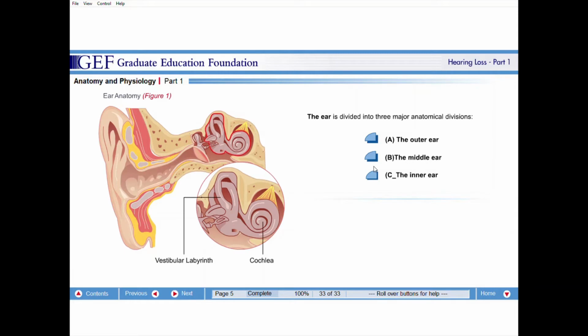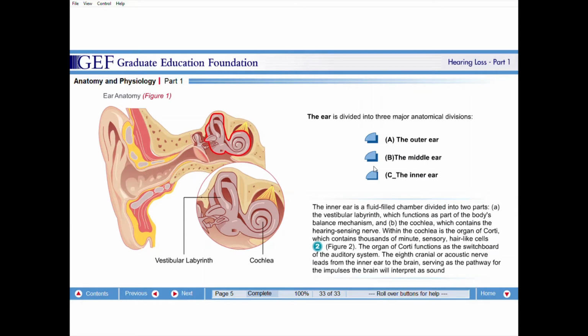C. The inner ear is a fluid-filled chamber divided into two parts: A, the vestibular labyrinth, which functions as part of the body's balance mechanism, and B, the cochlea, which contains the hearing-sensing nerve. Within the cochlea is the organ of Corti, which contains thousands of minute sensory hair-like cells. See Figure 2. The organ of Corti functions as the switchboard of the auditory system. The eighth cranial or acoustic nerve leads from the inner ear to the brain, serving as the pathway for the impulses the brain will interpret as sound.